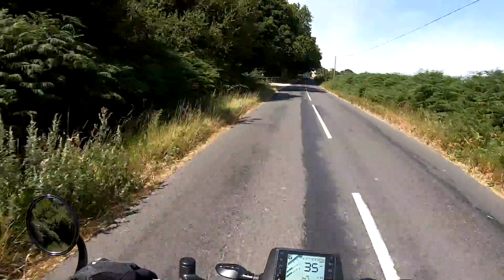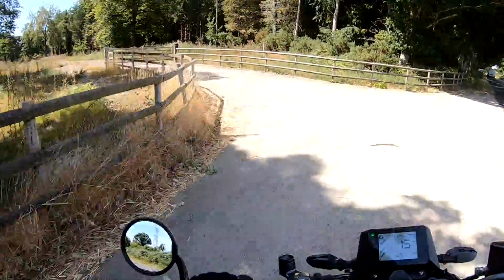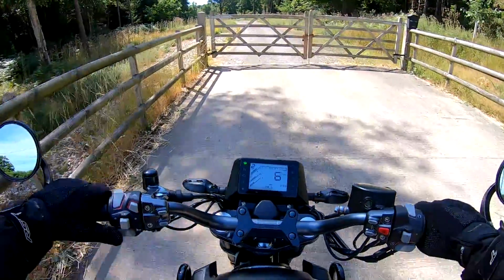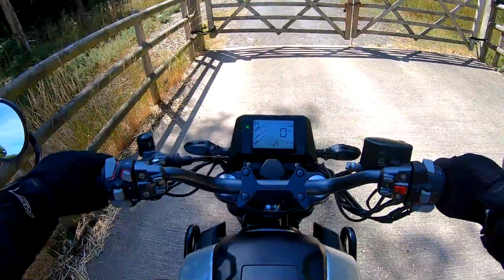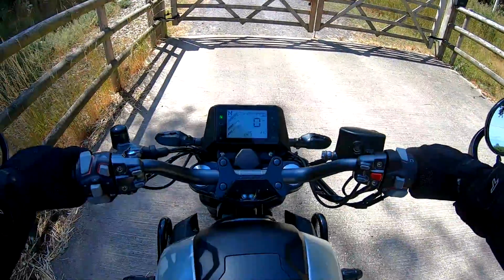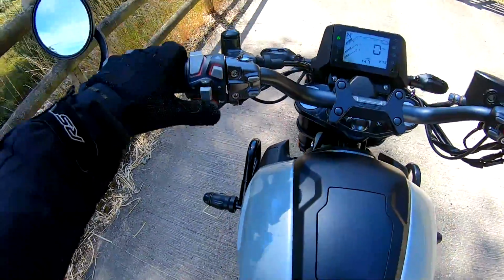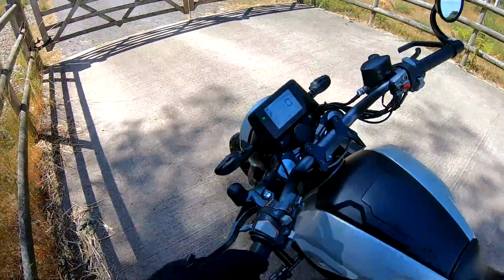Right, we'll have a little look round now. Little final look round. Right, so nice and easy into neutral. Little look at that dash again. Sounds good. Right, I'll just leave the engine running for a sec. We'll just have a look at the lights and indicators. So LEDs all round.